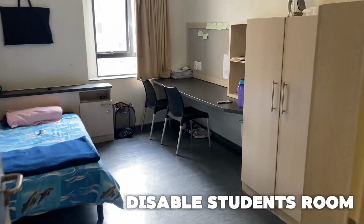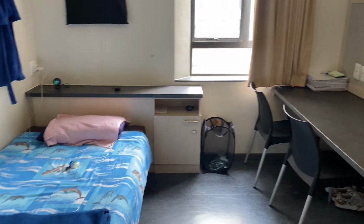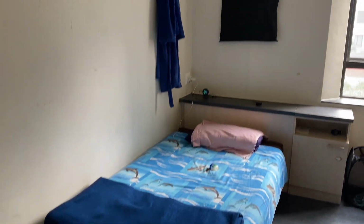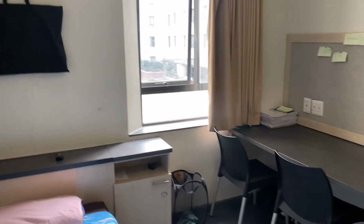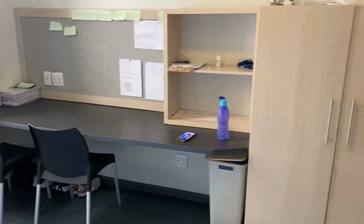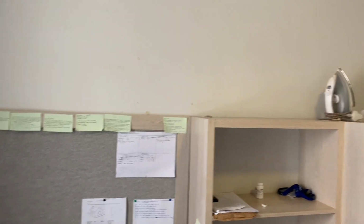This is a room for a disabled student. It is much bigger than the standard room that you get from this residence, and it has 2 chairs and 2 wardrobes, which are half the size of the wardrobes that you find in the standard room. You can also place your flashcards there or anything that you might need.